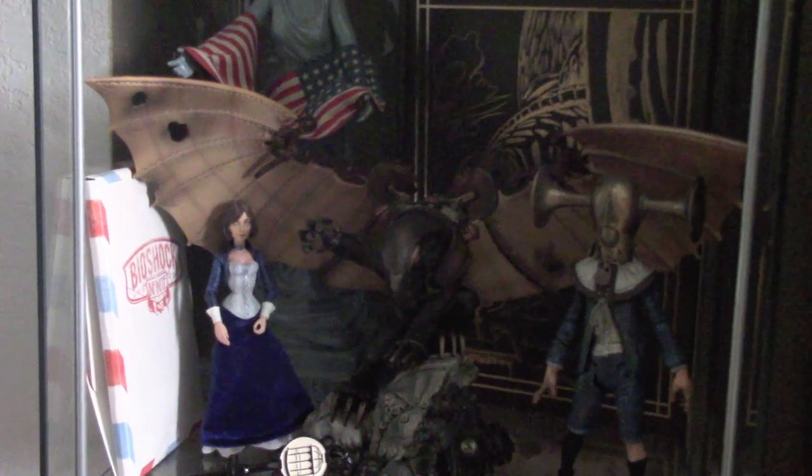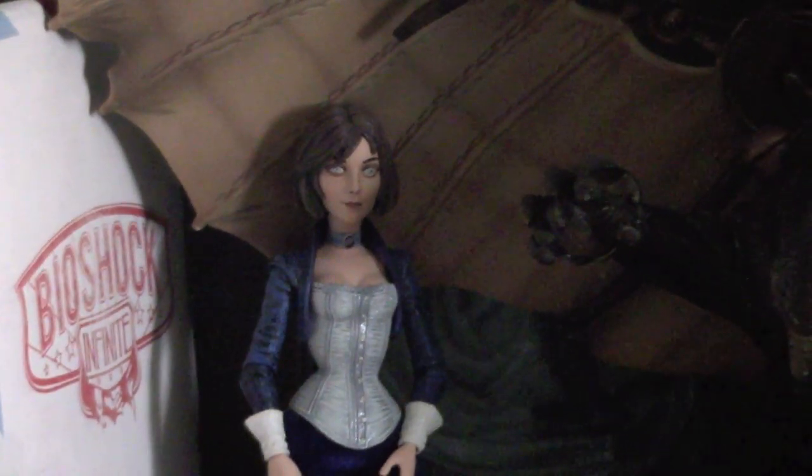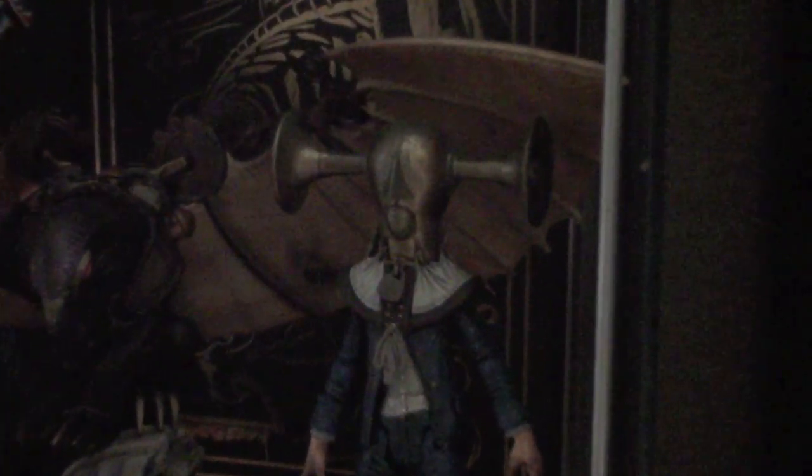And then there you can see the big wingspan of the Songbird, which came with the Ultimate Rapture edition. Very nice piece to include on the collector's edition. I like it a lot. It looks great. We have the Elizabeth figure from Neca with her little velvet dress. And then we have the Boys of Silence. I think that's what they're called. Sorry guys, it's been a while since I played the game.